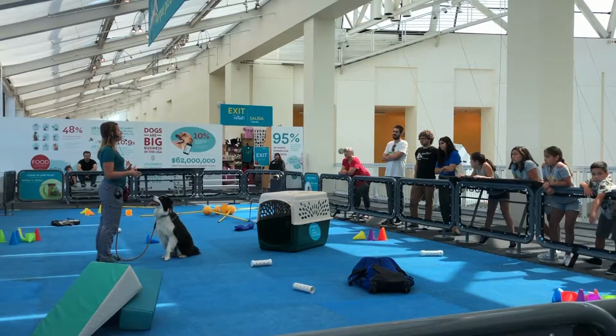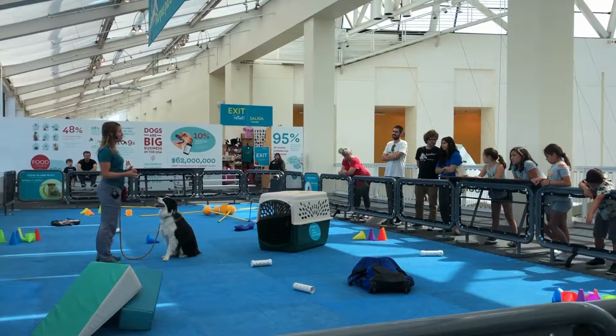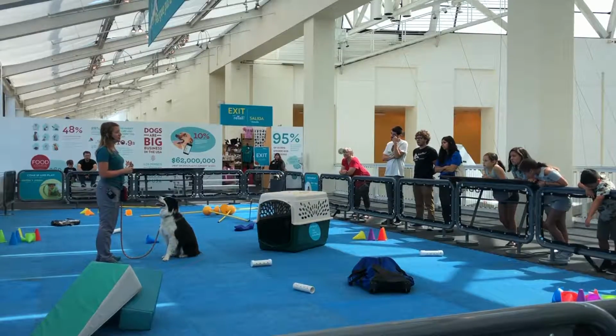So that's one of the things we do, is we help researchers study these really hard to find animals and these really rare animals. One of the other things that we do is we help protect areas from invasive species.